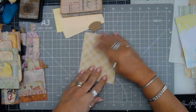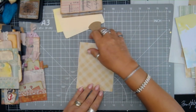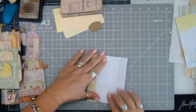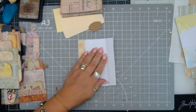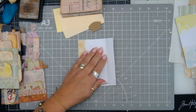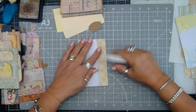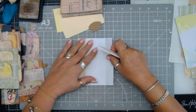So we fold it in half. I'll just go over it again. We fold it in half, then we fold the first sheet up and crease. Where's my bone folder? And fold that one up. I can't tell if that's straight. It doesn't look straight to me.